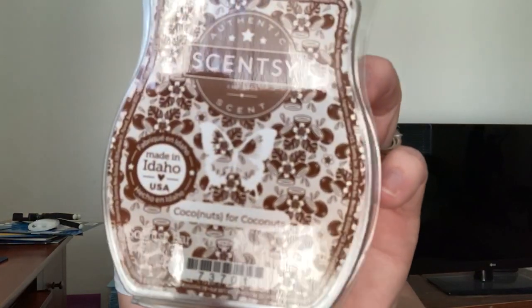an 8, which for vanilla-based scents is a little harder to get a better throw, but this one for me was a good throw. So that is Clementine Cupcake. I did really enjoy that one. The next one is Cocoa Nuts for Coconuts. And this one is described as an ocean breeze weaves along a coastline lush with wild coconut and tiare flower.